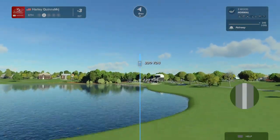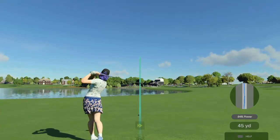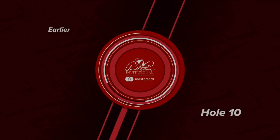Nicely done. Taking aim from about 220 yards out. Now a 3-shot lead over the field. This one's going right at the pin here. Let's check in with Lydia Ko from earlier.